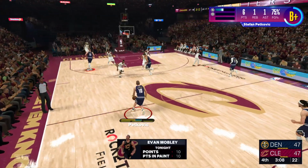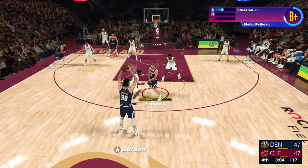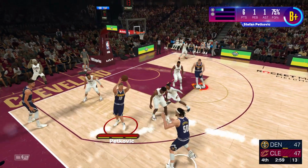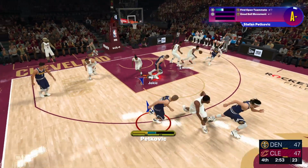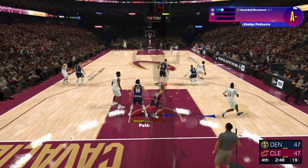Look, even against contact, even if you try and be physical with him, Mobley, this man just stays strong and gets it to go. Gordon finds MP. Back to Gordon. Fires the 3. Rebounded by Donovan Mitchell. For Cleveland, they've gone 2 for 5 on field goal attempts in the fourth quarter.